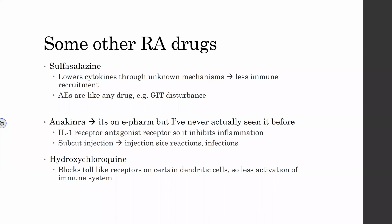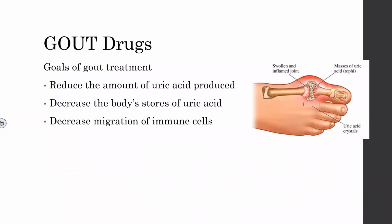Just a few other drugs. There's sulfasalazine. Again, these drugs are less important. I didn't really see them much before I made this slideshow. And it lowers cytokines. Anakinra, never heard of it before, but it's an interleukin-1 receptor antagonist. Yeah, I have no idea. The amazing things you find on ePharmacology. Hydroxychloroquine blocks the toll-like receptors on some dendritic cells, so there's less activation. And again, when it comes to rheumatoid arthritis or any DMARDs, we're just trying to stop the immune system.